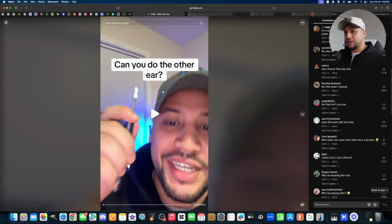So basically what the hook trifecta is using 3 different hooks instead of one. So in addition to your verbal hook, which is what you're saying, you're also using a text hook, which is right up here, and a visual hook. So for my example, it's pretty simple. I've got my text hook and my verbal hook, which are the same thing. Can you stick it in the other ear?